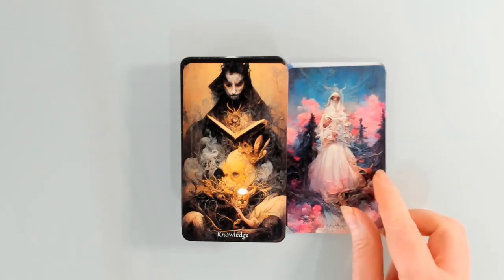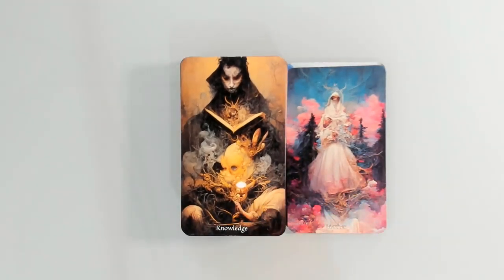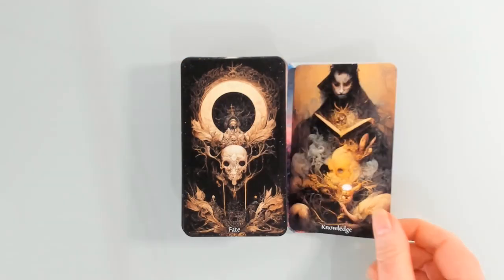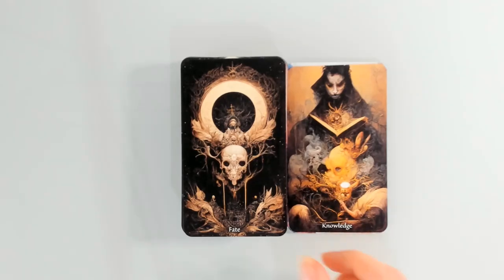Knowledge. This one particularly caught my eye in the pictures that were on the Kickstarter campaign. This looks like a magus to me, a very ancient, knowledgeable, wise person. Fate. Is that beautiful or what? That really appeals to the Scorpio in me, I have to say.